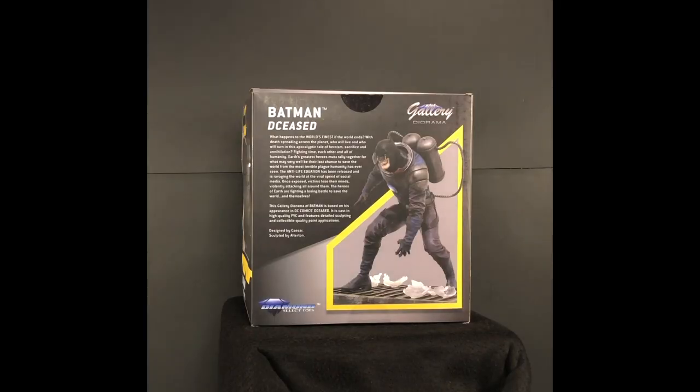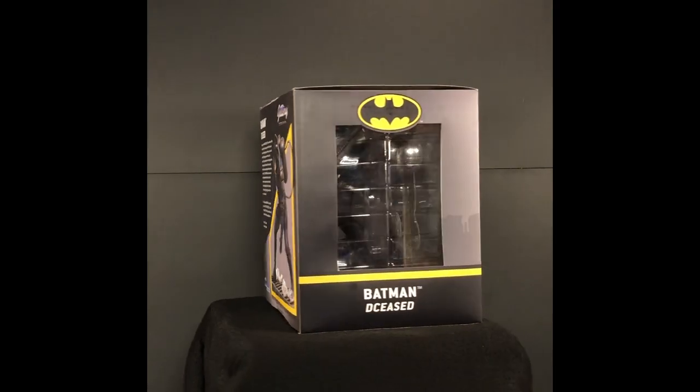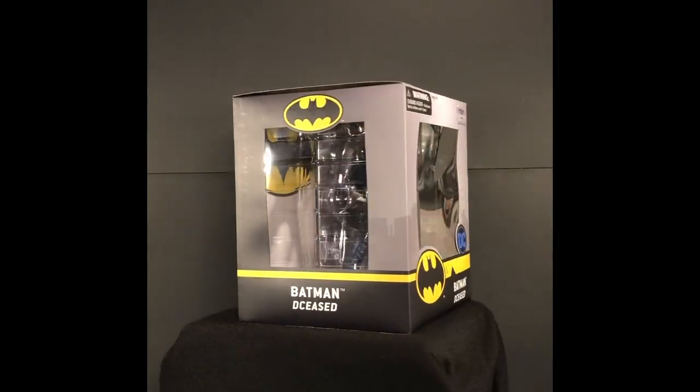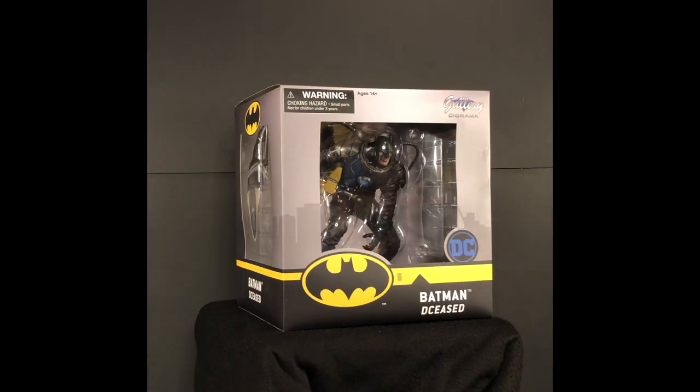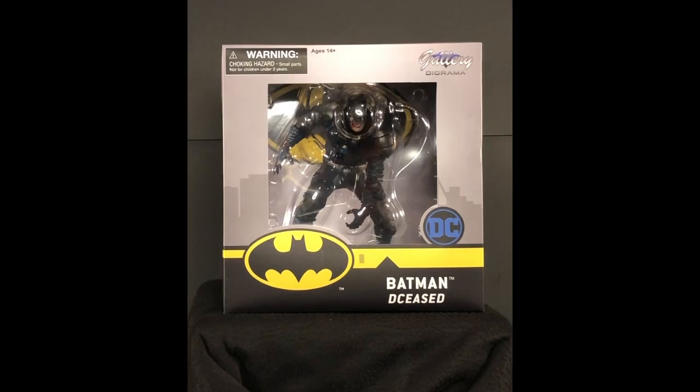Diamond Select Toys is the distributor for this. This is theirs, as they do the Marvel figures as well. We'll show you the other side there. And we'll come back around to the front here. Cool. All right. Now that we've got that all out of the way, you know what time it is. Still can't find that X-Acto knife, so we're using one of our little extra knives.